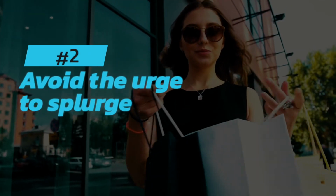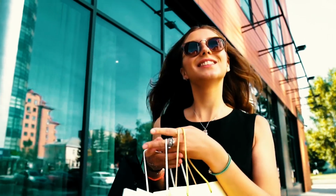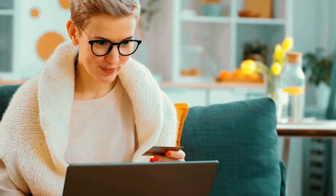2. Avoid the urge to splurge. If you want to avoid spending money, it's best to stay away from places where you might be tempted to buy things. That means, if you can help it, don't go to the store. And if you like to do your shopping online, it might be a good idea to stay off your electronic devices altogether. If you enjoy shopping in your free time, try and find another activity to replace it. Keeping yourself busy will help to prevent you from being tempted to spend money.